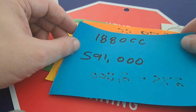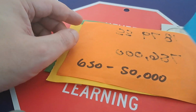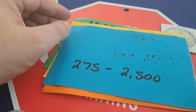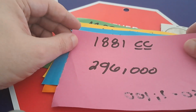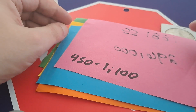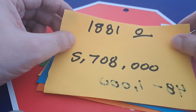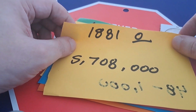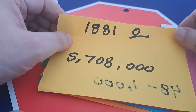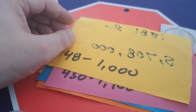Only 591,000 were minted in Carson City in 1880, and they booked from $275 to $2,500. Moving right on, 1881 Carson City, 296,000. They booked for $450 to $1,100. 1881 O means it was minted at the New Orleans Mint. 5.7 million were minted in New Orleans in 1881. They have a booking of $48 to $1,000.